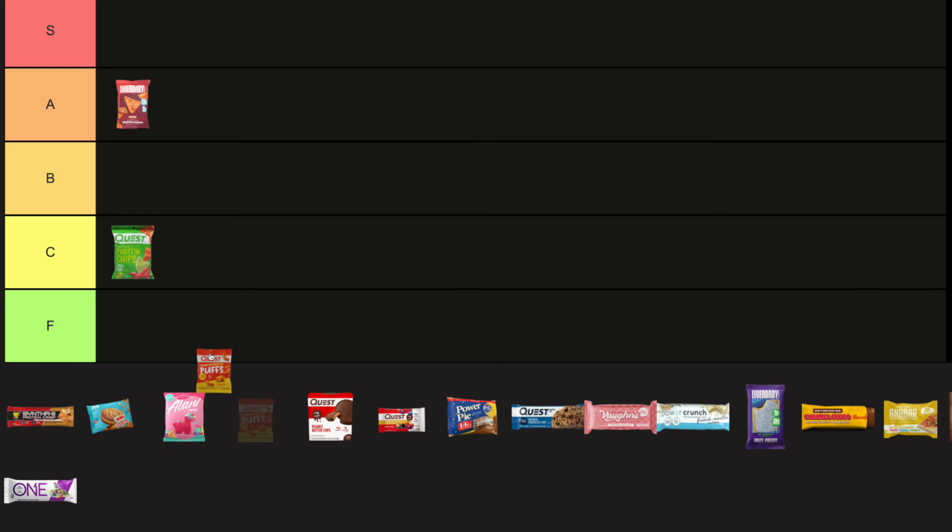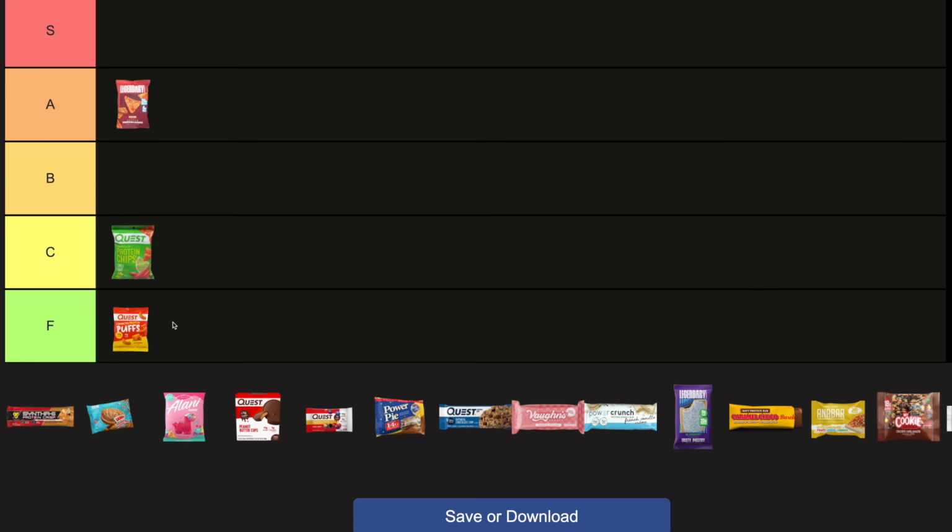No, these are horrible. Really artificial cheese flavors on top of cardboard. And then the texture is way off. I guess it's not as airy as I'm used to the Cheetos being. They're gonna be an easy decision. These are F tier for sure.